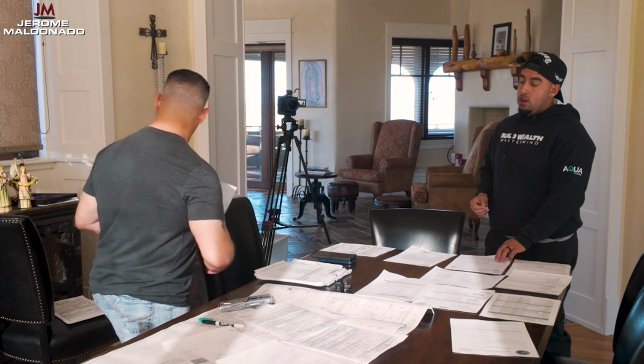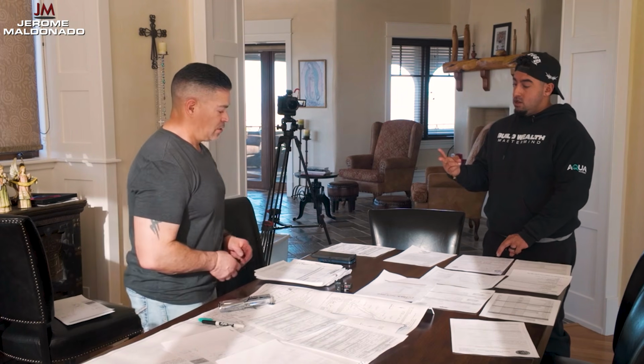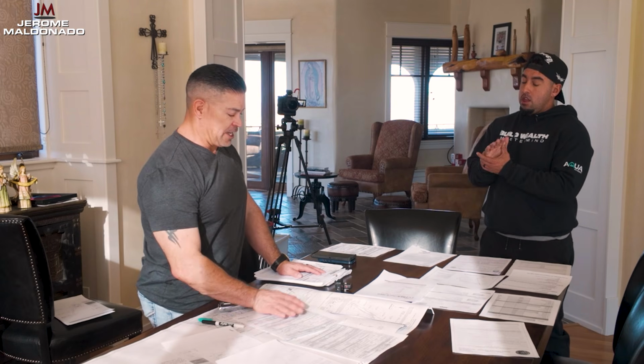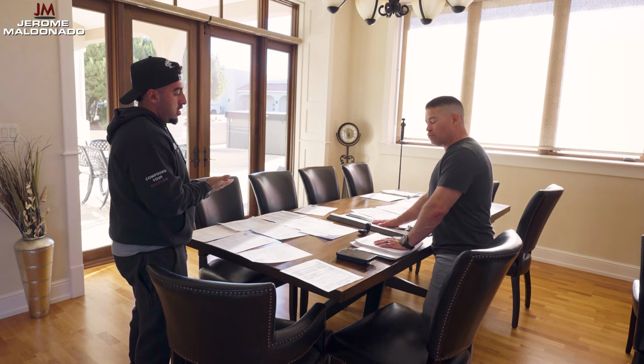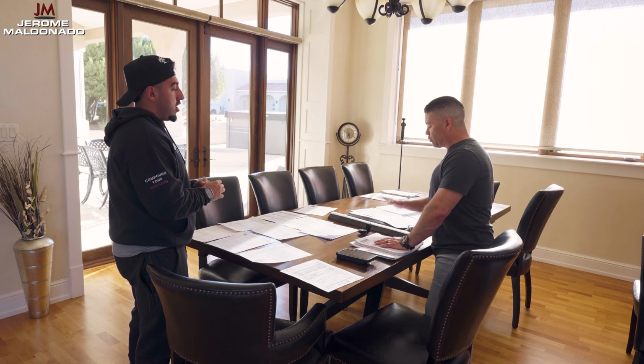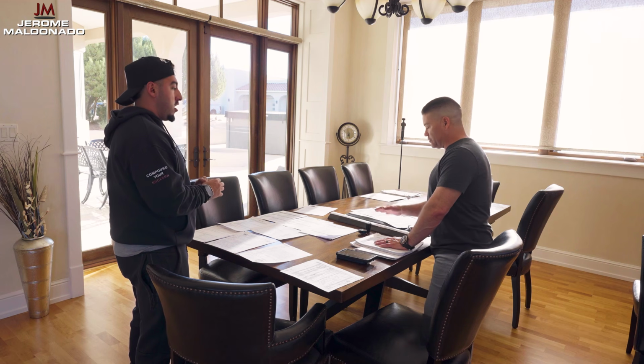Can you explain why you need the 2? The 2 sets of prints? Yeah, the 2 sets. I explained it. So we're going to have 2 sets of prints, guys. They both go through plan review, okay? So the municipality will always require 2 sets of submittals if you're doing hard sets of prints.